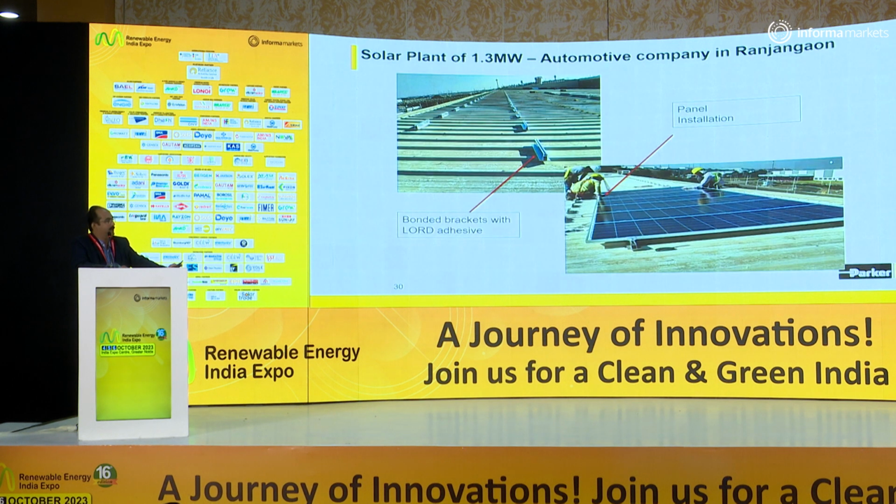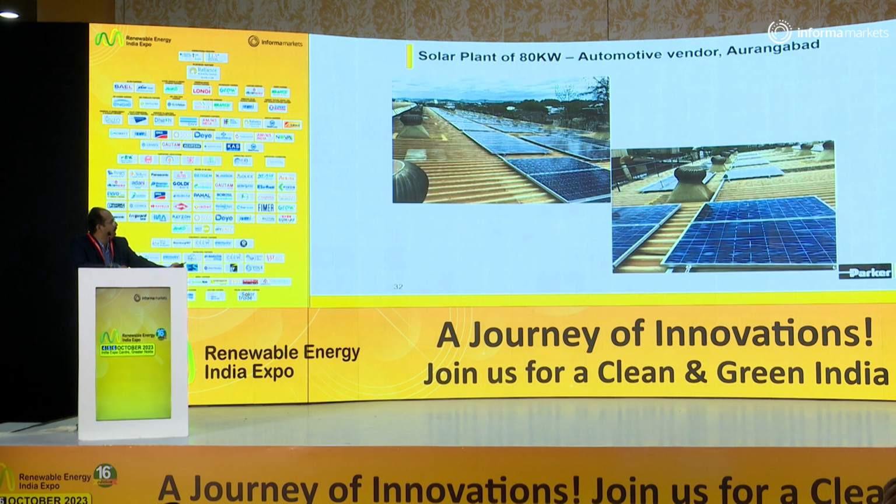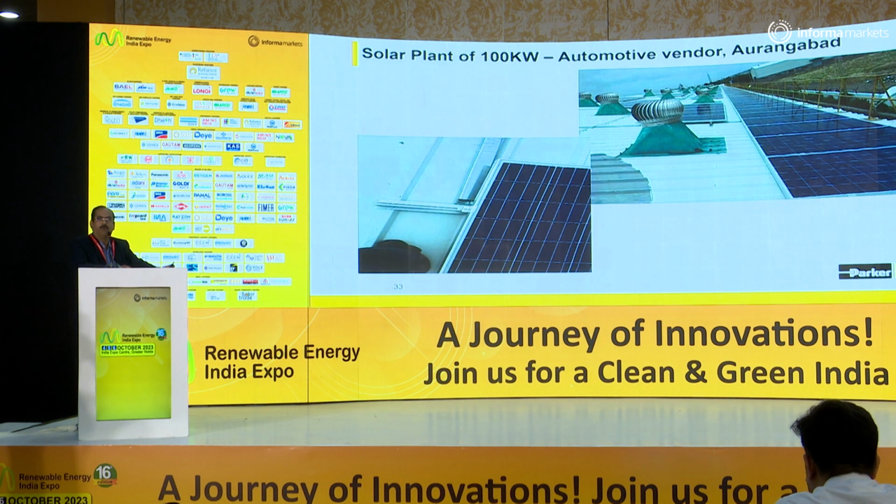So these are some of the sites we have done so far from 2015 till date. This is an automotive company in Ranjangaon. This is basically Fiat, 1.3 megawatt. Here I am just showing these photographs because different EPC contractors have asked whether you can work on angle surface, because there will be a roof angle. So whether adhesive can withstand on such angle surface also.